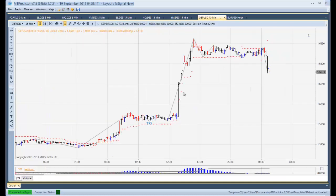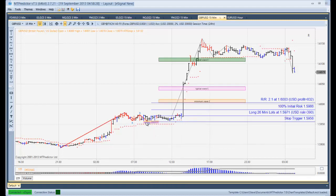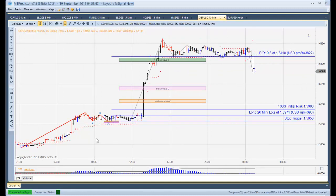However, if you're a Forex trader, here's a 15-minute chart of the British pound against the US dollar. In this particular example, here was a TS3 buy setup, a blue STF here, so it was a standard MTPredictor trade setup. If we look at the analysis on this, you can see that you would have been long in the market here as this announcement was made, and then you can see it shot straight through your targets, and you'd probably then have followed on with the ATR stop. So in this particular example, if you're a currency trader and you did have a position open going into that Fed announcement yesterday, you'd have come out with an absolutely massive profit of approximately 9.8R.